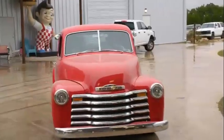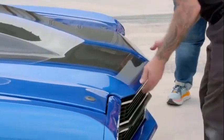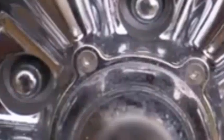Got a really good customer, Mr. Clay from Louisiana, coming in today. Bring us a Chevy 3100. This is the world famous Christmas truck. Over the years, Mr. Clay has brought us some really, really cool cars. He's into really big power. But this year, he's going to drop off a red truck for us to build for his wife, Michelle. As long as she's happy, I'm happy.